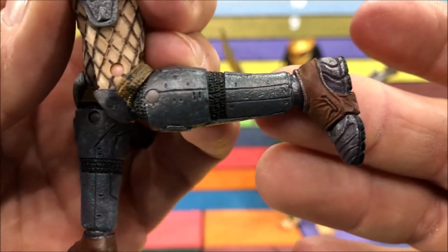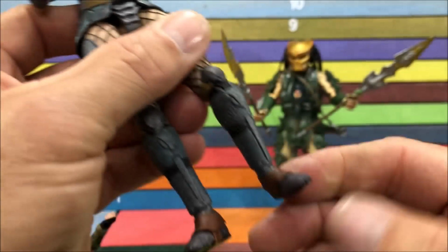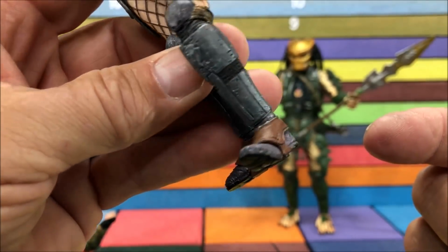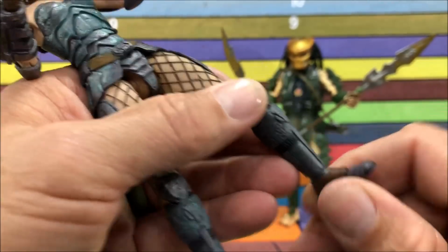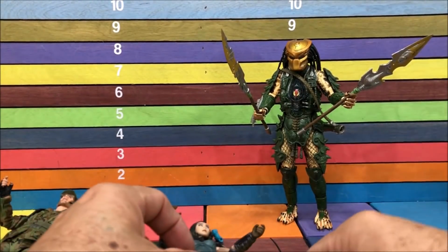Then if you look at the sculpt work on this, it's just NECA perfection. They really did a good job. And this thing even has toe articulation, and you can't see any pin or anything on that. That's just NECA showing off. They did a really good job on that. Really like that. And then it also has an ankle pivot. So definitely digging that. I'll put the gun back in her hand later.